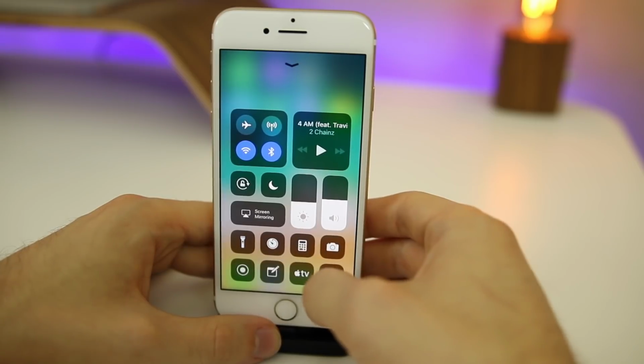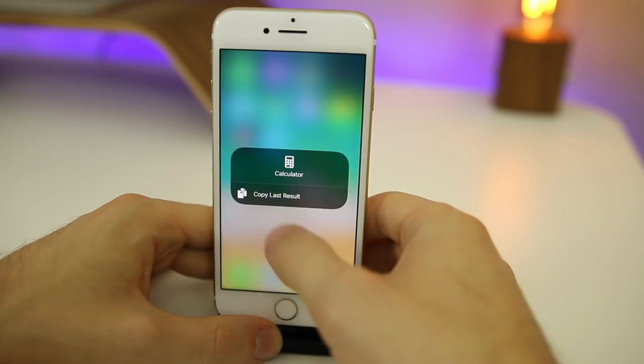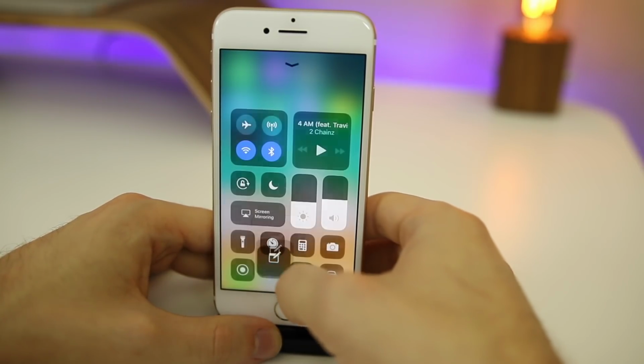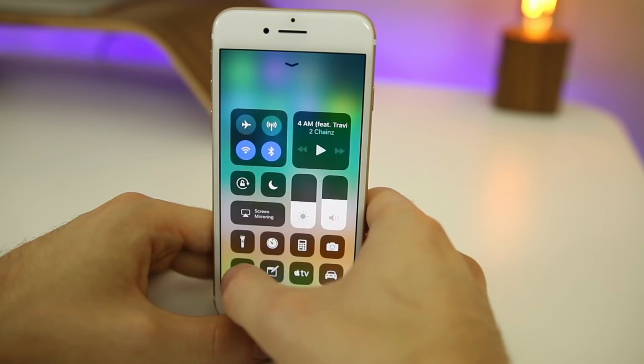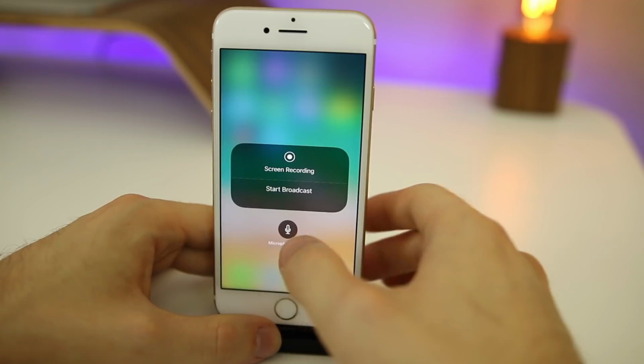Also in the Control Center, if we go ahead and 3D touch on certain icons here, you're gonna see certain toggles. You're gonna see that we have a new UI for some of them, more rounded, just a different look than it was on previous versions of iOS 11 beta. And then if you 3D touch here on the screen recording, you have this new option here for start broadcast.